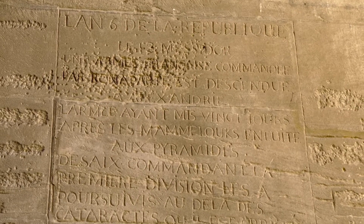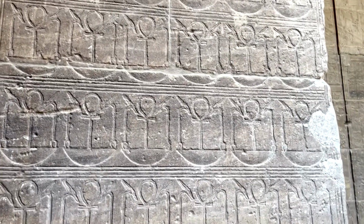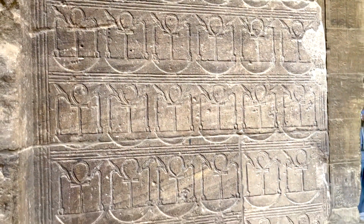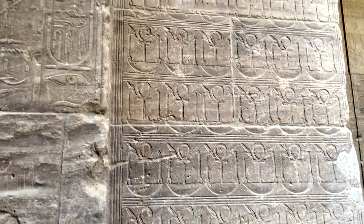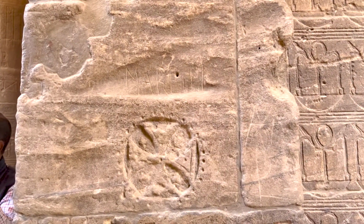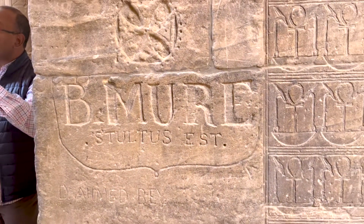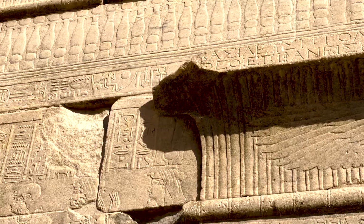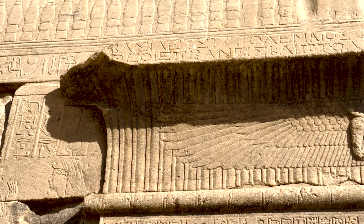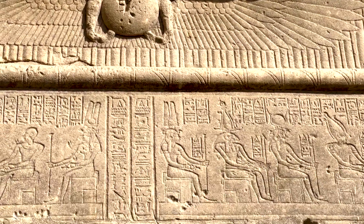Another example, back here on the entrance, there's a French inscription that talks about the French army invading Egypt and driving out the Egyptian Mamluks. It talks about the pyramids, the Mamluks, Napoleon. Really cool. What a strange thing to see the Greek juxtaposed against hieroglyphs.